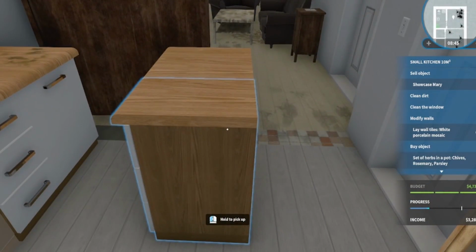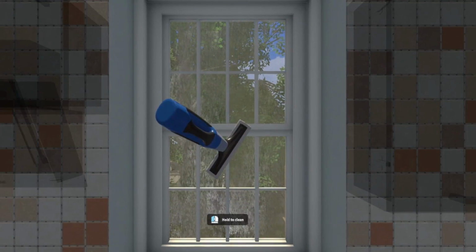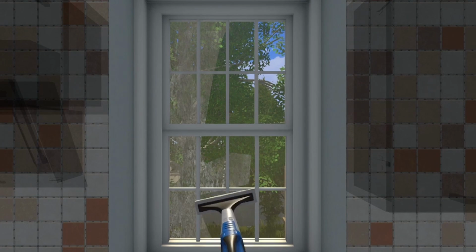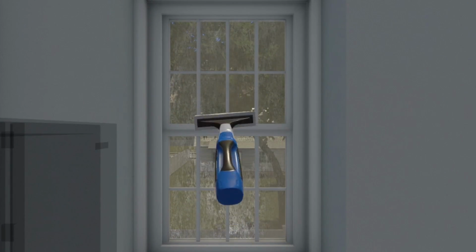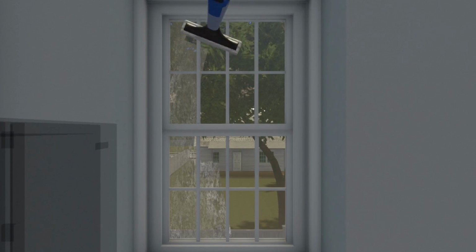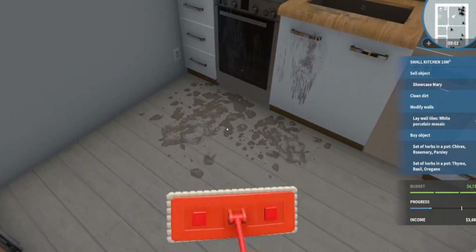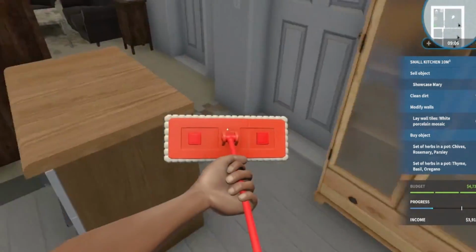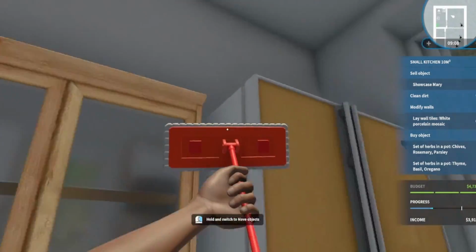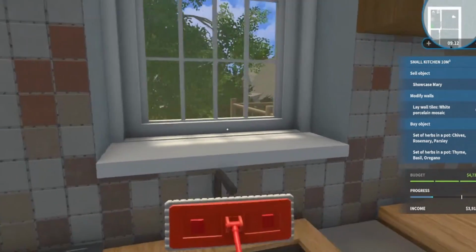Is that it? Okay, so it says to clean the windows, so let's go ahead and clean that. And then we also need to clean up the dirt, so we have to do that really quick after we clean this last window. Okay, let's bring out our broom. Clean up this hot mess. Hopefully we can change the background of these tiles, because that backsplash is not pretty at all whatsoever. Okay, so there we go. We are done with that.